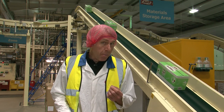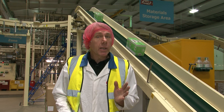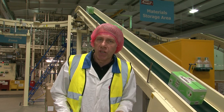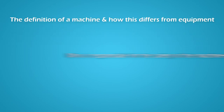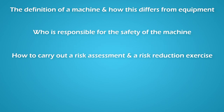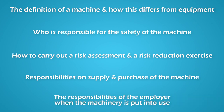Now, with these statistics in mind, this introduction to the safety of machinery will act as a guide through the maze of standards and legislation which surround this topic. We'll be looking at the definition of a machine and how this differs from equipment, who is responsible for the safety of a machine, how to carry out a risk assessment and a risk reduction exercise, responsibilities on supply and purchase of the machine, and the responsibilities of the employer when the machinery is put into use.